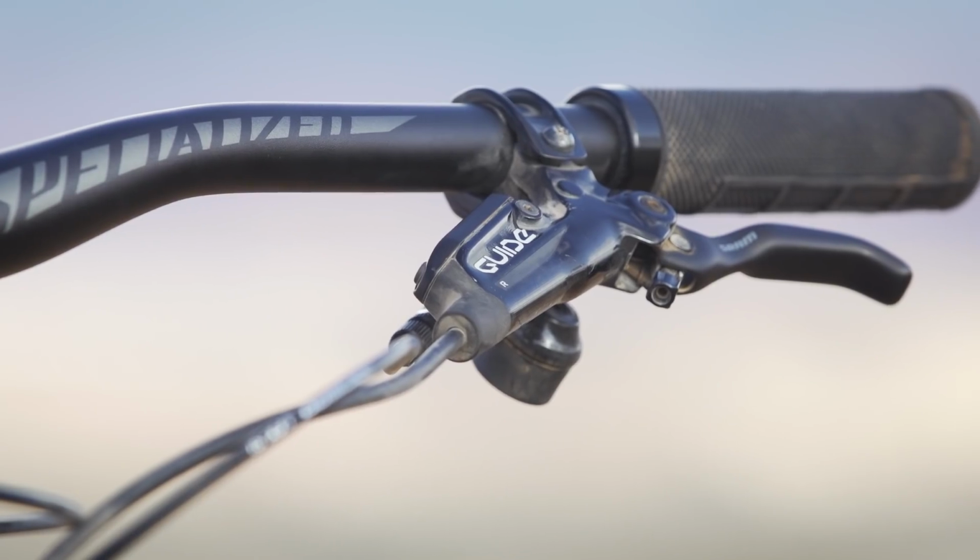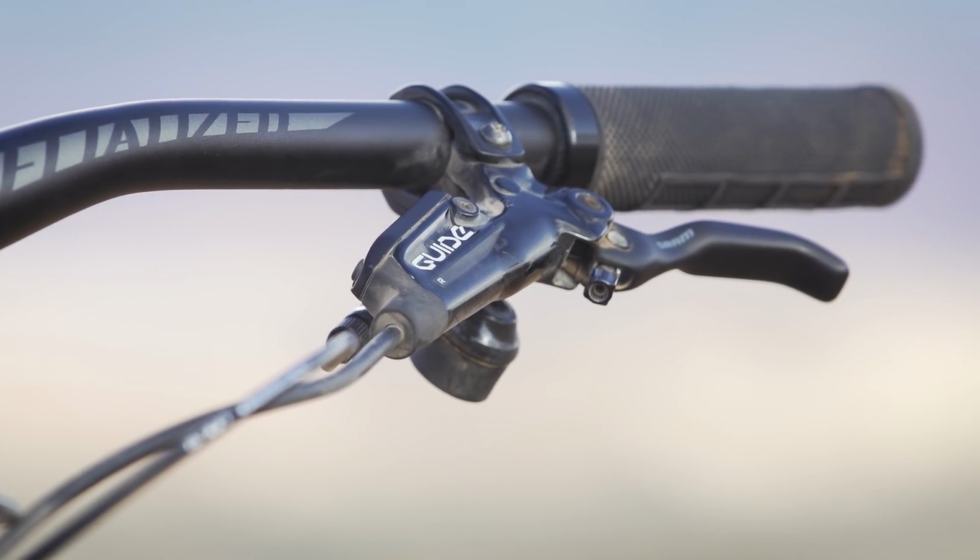Keep saying that over and over, but Guide regrets. This is Guide regrets. Yeah, the Rs don't have the leverage that the RSs do with the swing link in them, so you don't get quite the same power.